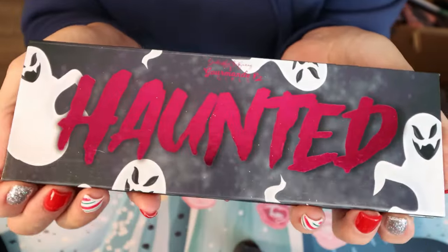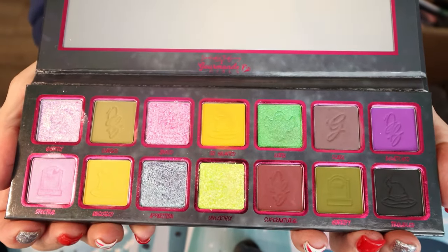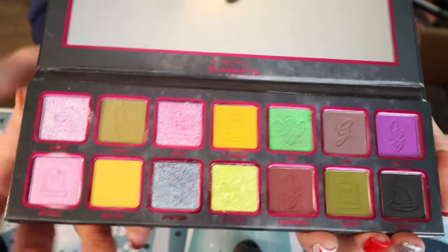From Gourmand Girls, this is the Haunted palette. It isn't going anywhere. I freaking love this palette. Love, love this palette.